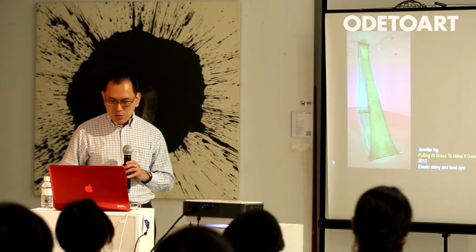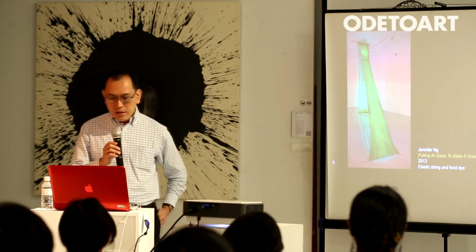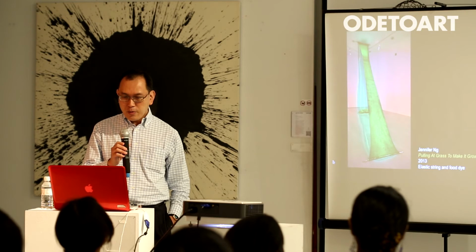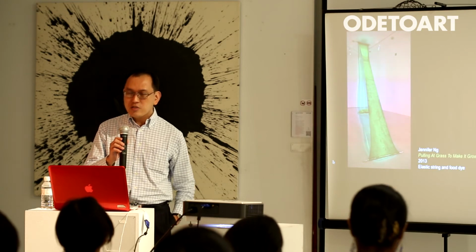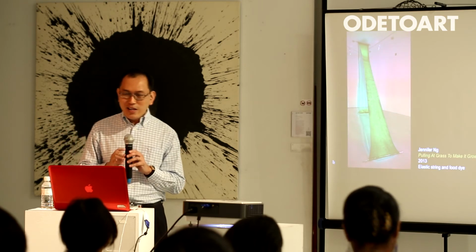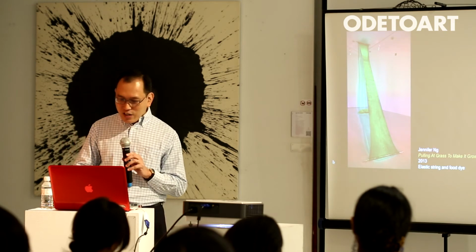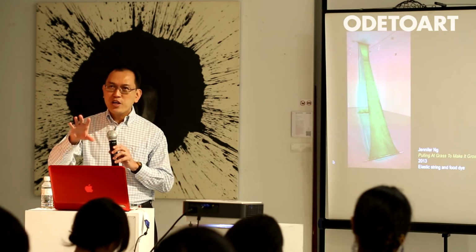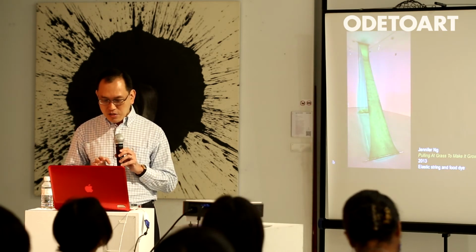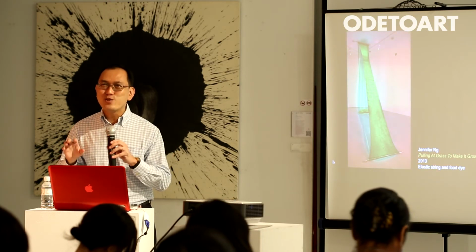And how about this work? This is also part of that show. I suppose this work is from a Chinese proverb, pulling at grass to make it grow. And actually, I find it appropriate that it's made of elastic string. It's actually crocheted, made of crocheted elastic string, because of the elasticity of the way we define sculpture today.